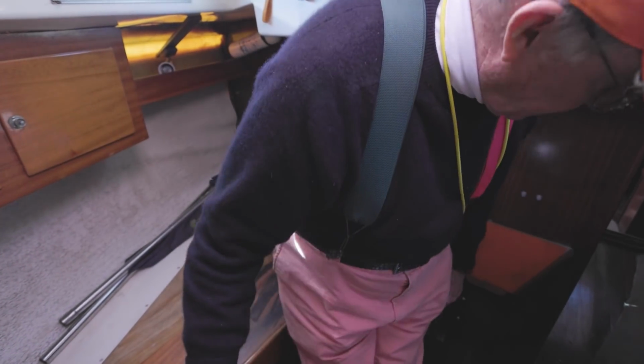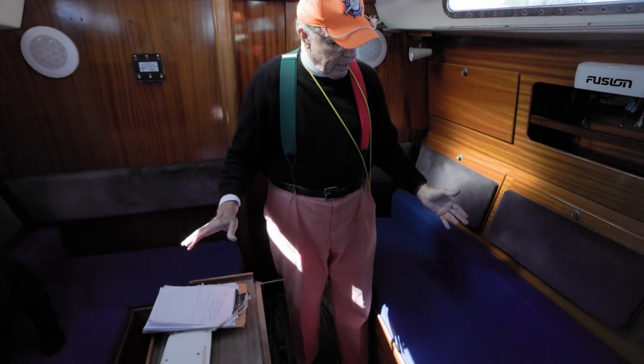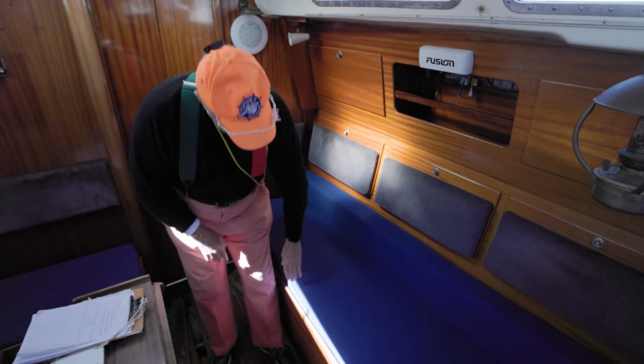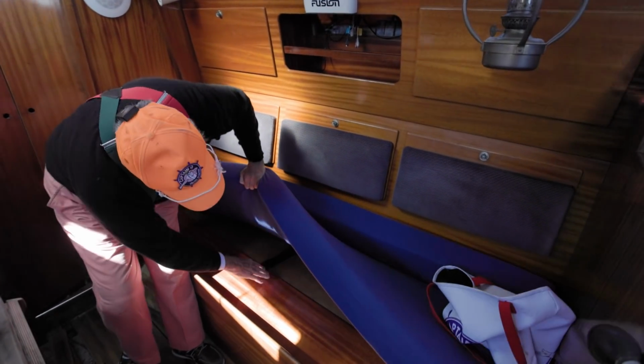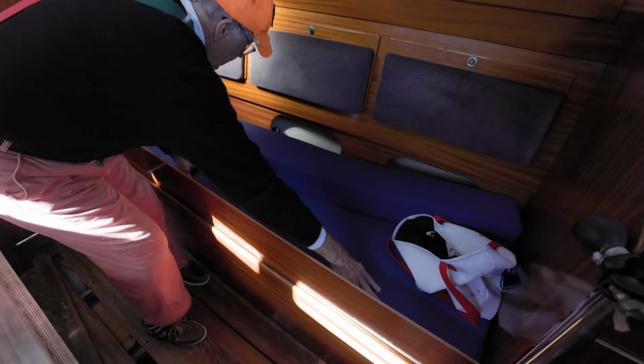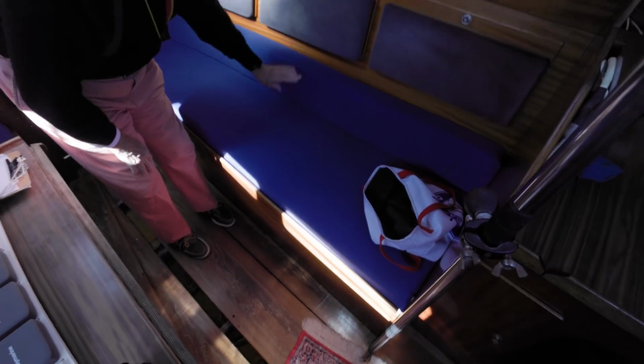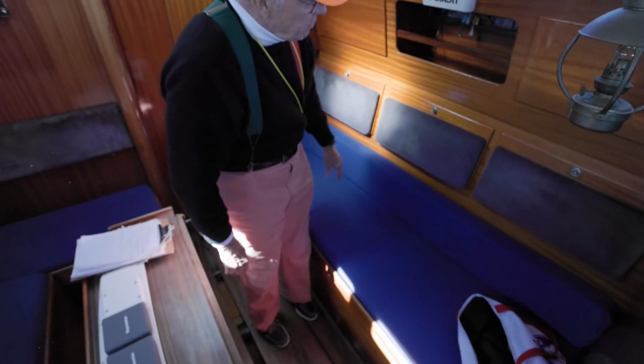So I'm going to head forward here. We're back in the main saloon, and again, really airy, nice big berth cushions, and all these have boards too. I'm going to pop this one up just to show you how well it works. You see? Yep. And it just folds down out of the way. Is there storage under there, or is that tankage? There's tankage under there. But there's storage up here.